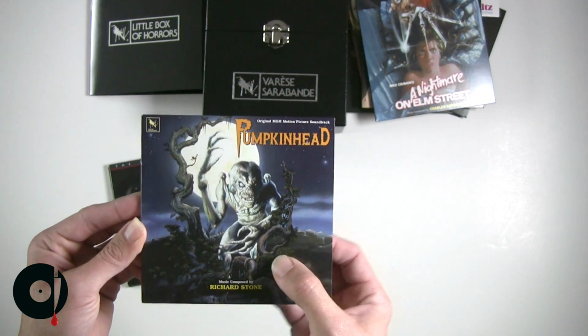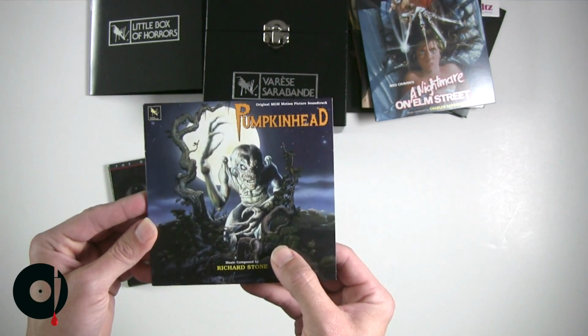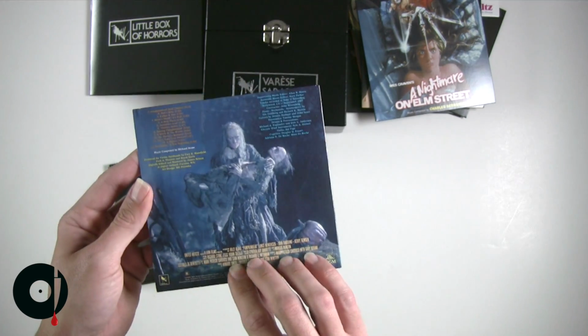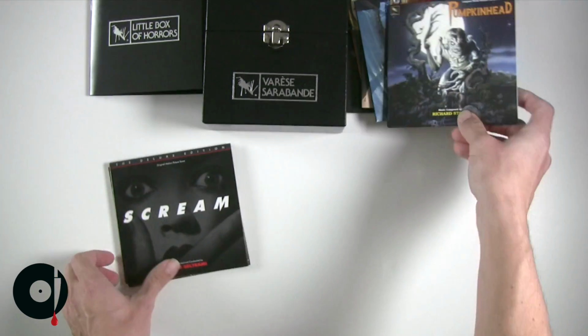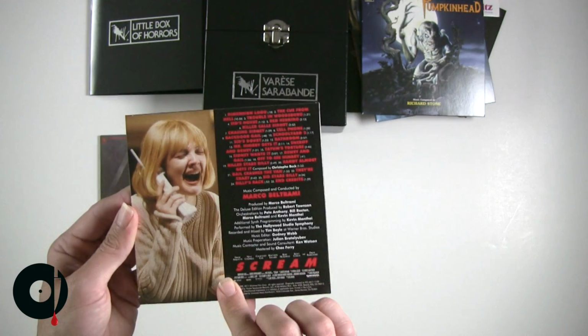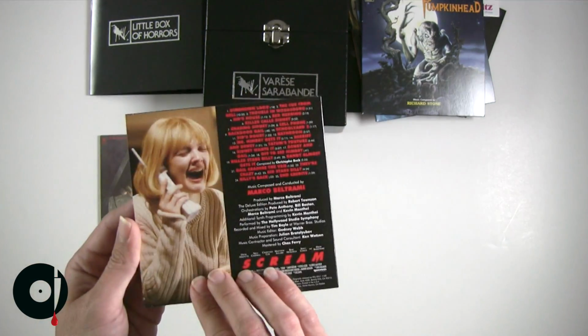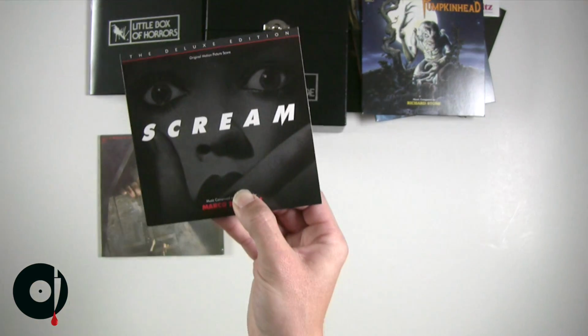The soundtrack by Richard Stone from the Stan Winston film Pumpkinhead. Nothing to compare this one to, but that's a nice one to have in the box. The Beltrami score for Scream. And this is the deluxe edition. It looks just like the CD release on the front and back.